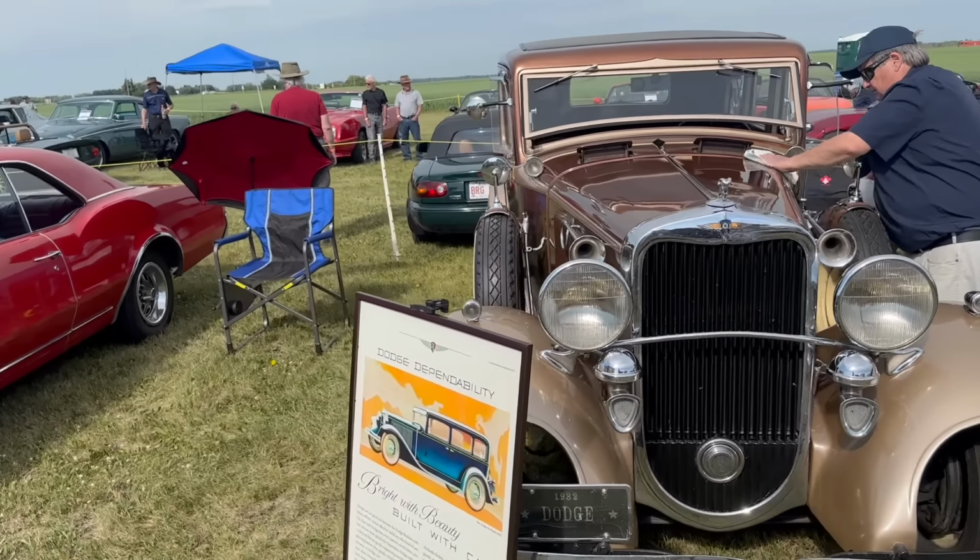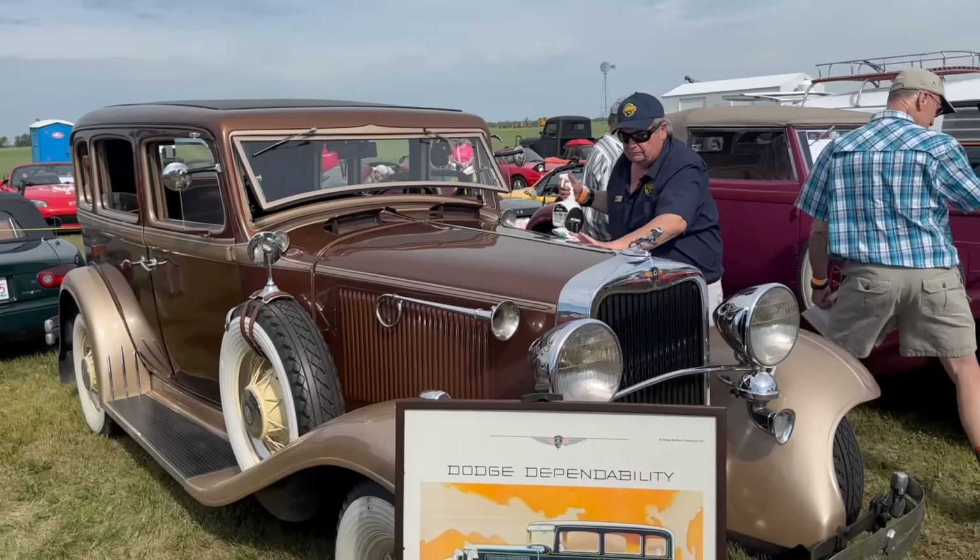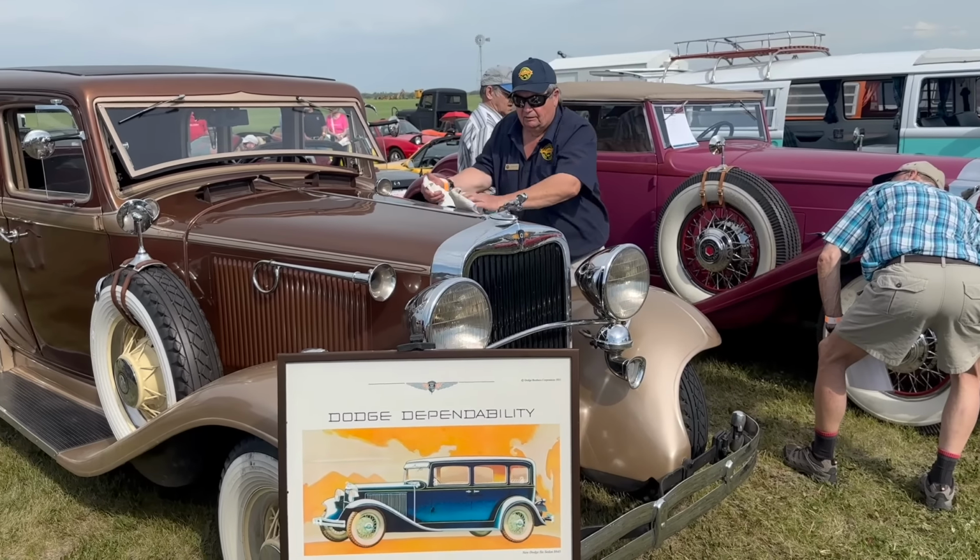Gentleman's got his Dodge here, '32, same year as the Packard, getting it all shined up. Back in the era when cars were classy.